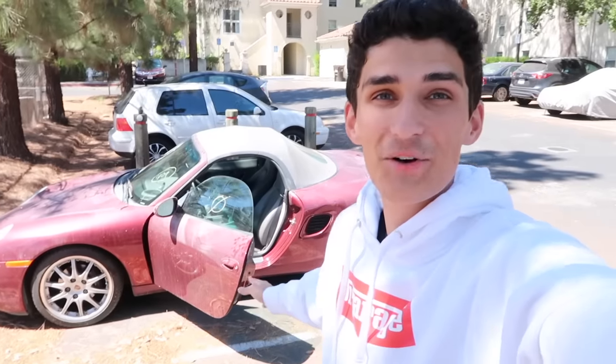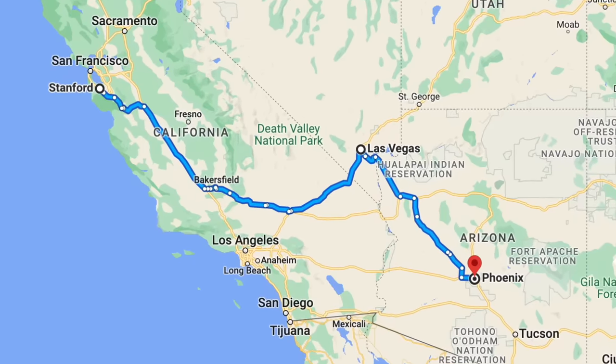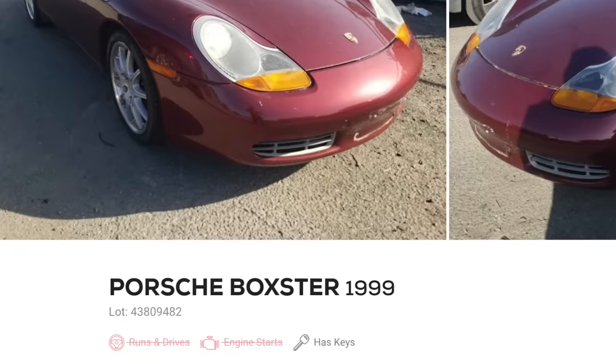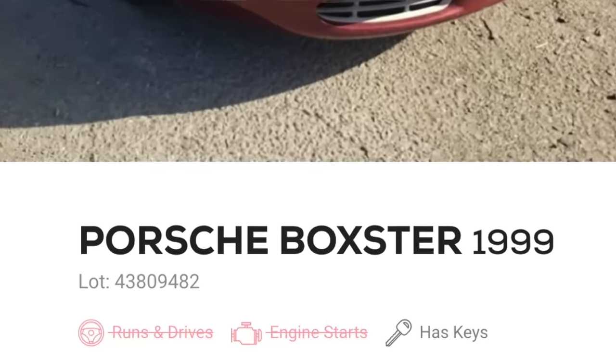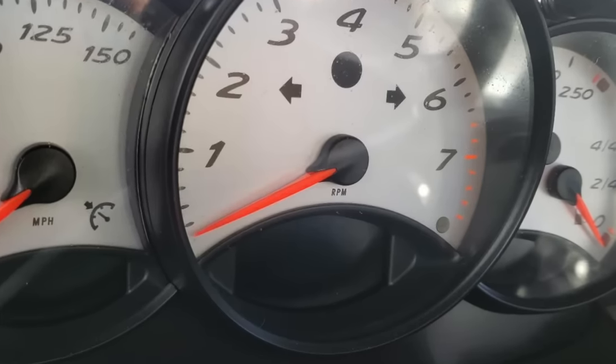Yes, you guys read that title correctly. I am about to road trip this car like 800 miles, 13 hours all the way back home. I just picked up this car yesterday from Copart Auctions as a donated vehicle listed as non-running and with unknown mileage because they couldn't get the car to light up. But as you guys know, we have our little tricks with Porsches and we were able to get to the front battery, throw it on a jump box, and it fired right up. You guys saw that last video.